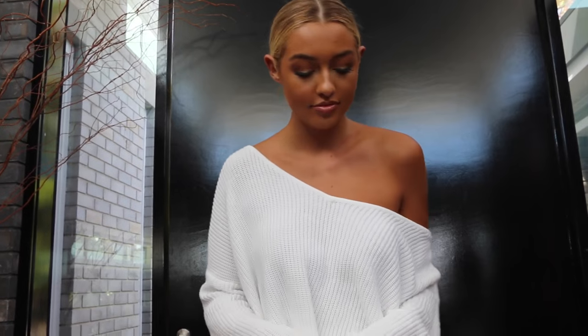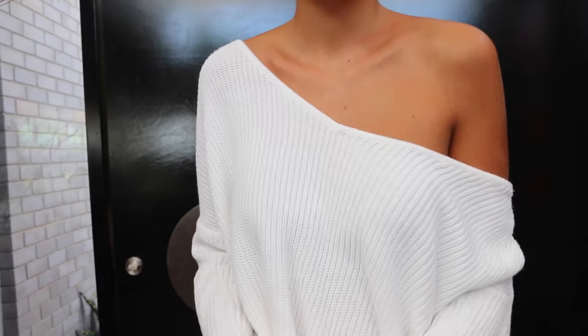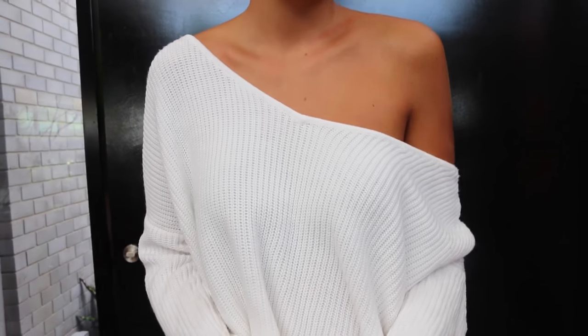But it just is so comfortable that you can just lounge around at home in your trackies and your PJ shorts, or it actually is cool enough and flattering enough that you can put it with a mini skirt or a pair of jeans and boots, and it actually looks quite fashionable as well. I'll definitely be getting a lot of use out of this in winter.